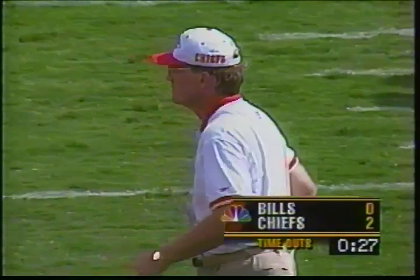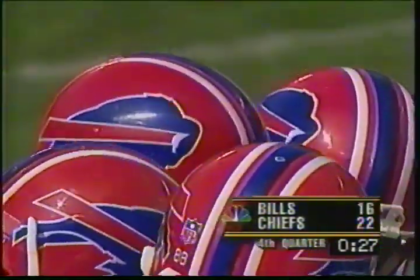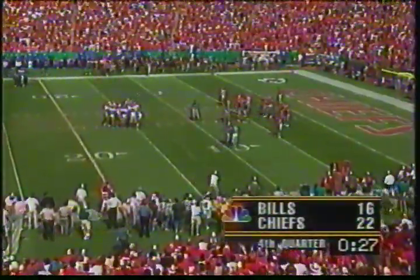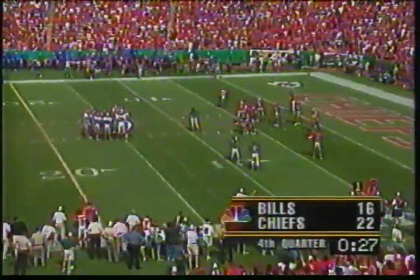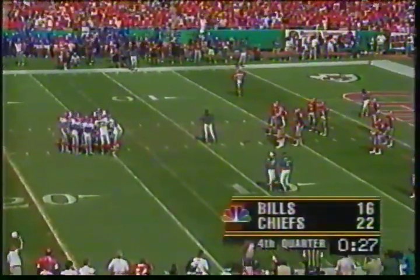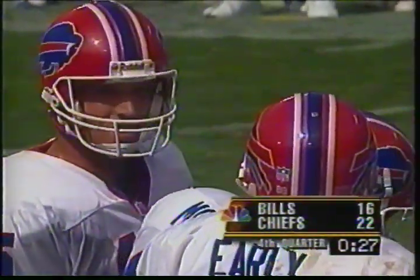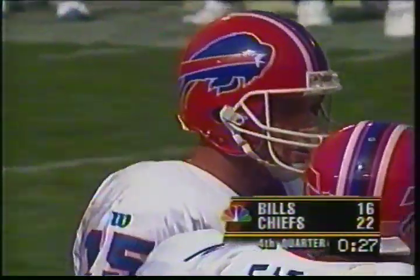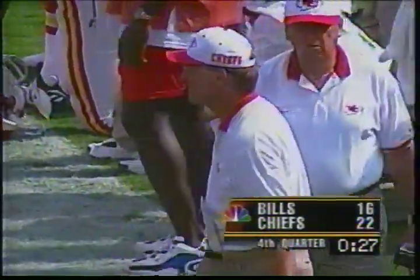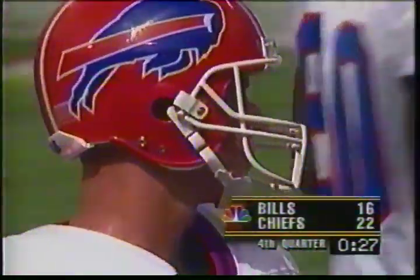So now first and goal at the 7. The Bills had to use their final timeout. There's 27 seconds remaining. Chiefs hoping that missed extra point or the blocked extra point does not come back to haunt them. And Marty Schottenheimer was all the way down to the 10-yard line telling Mark McMillan, who's on the far side of the field, watch for the alley-oop pass. They're going to try and get one up over the top of you.